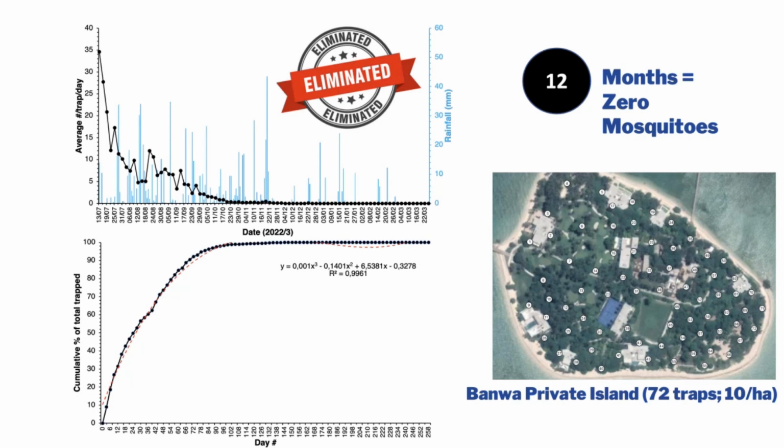So recently there were construction activities starting on one of the villas on the island. A construction company came with a boat. They offloaded a lot of building materials, and in those materials, there must have been eggs of Aedes aegypti that sparked a new outbreak. And that's an outbreak that fortunately we are bringing under control now. We are again at very low numbers, and soon I'm sure we're going to eliminate for the second time.